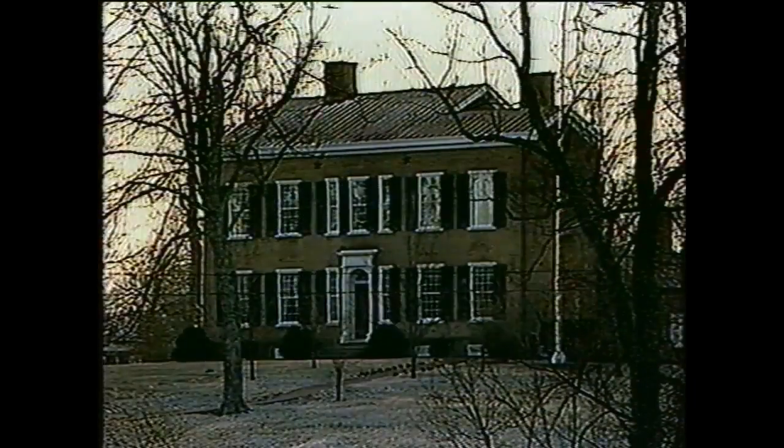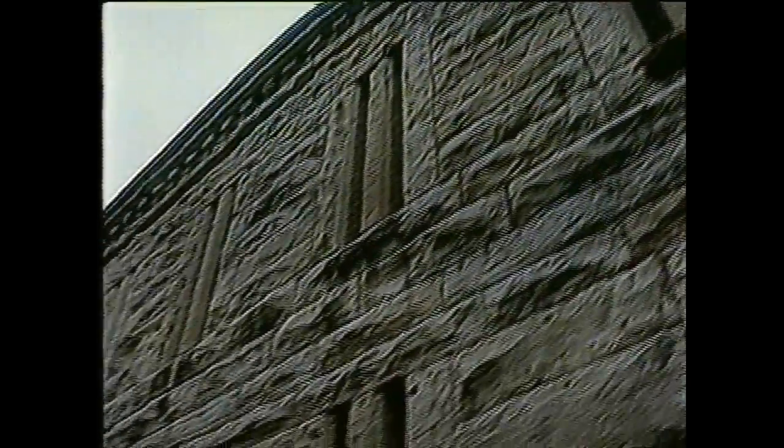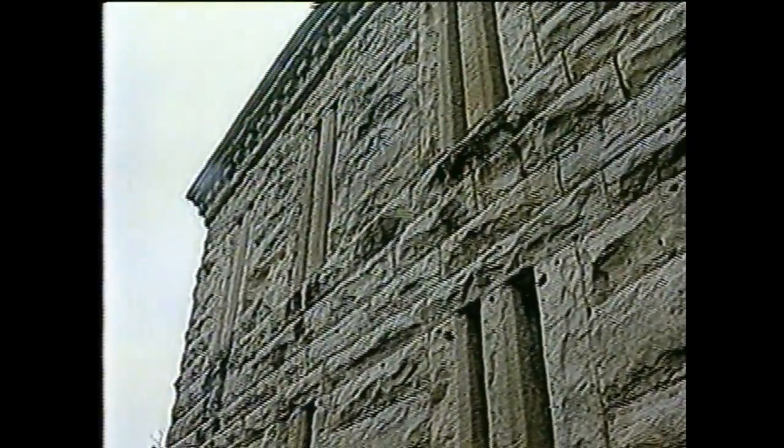Bardstown, Kentucky is usually thought of as the place that inspired songwriter Stephen Foster to write My Old Kentucky Home. But there's another building here that has also possibly inspired people, inspired them to straighten out their lives. This is the old Nelson County Jail, where many a bored inmate also left some of his writing behind in the form of poetry on the walls of the shabby cells.